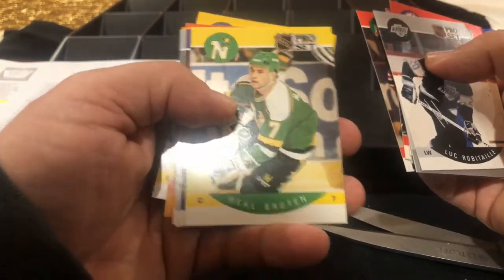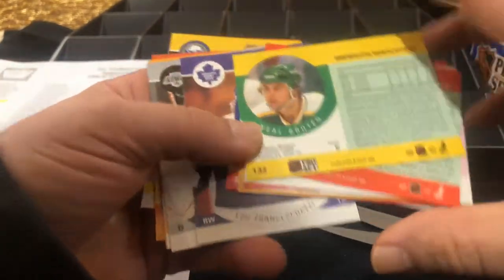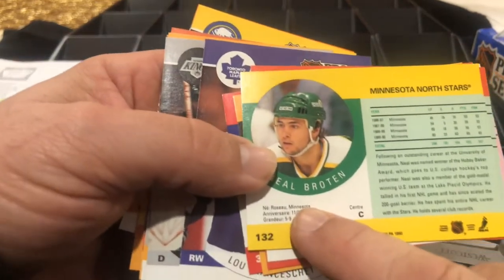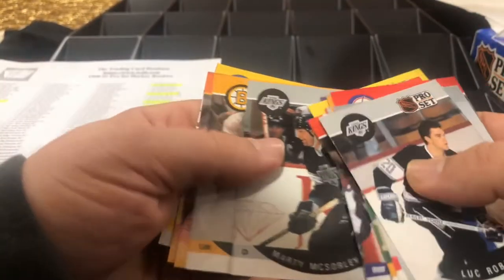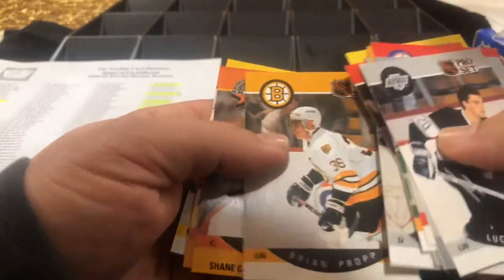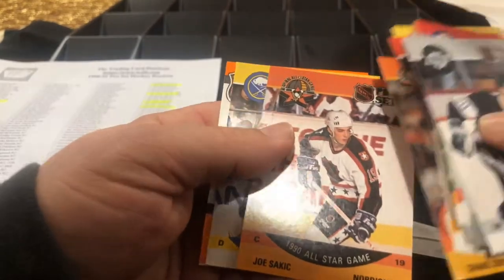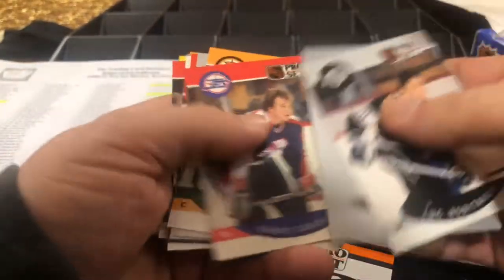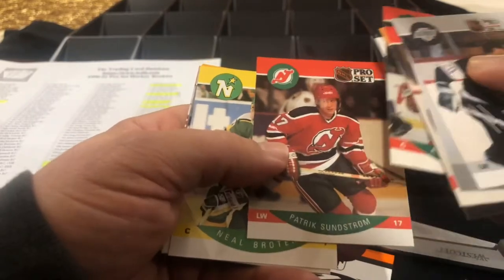Neil Broten, Minnesota guy. I believe he's from Thief River Falls. Roseau. From Roseau, Minnesota. If you don't know where that is, nobody else does either. Joel Sakic. And save 10 cents off your next pack. I went through those a little quick.